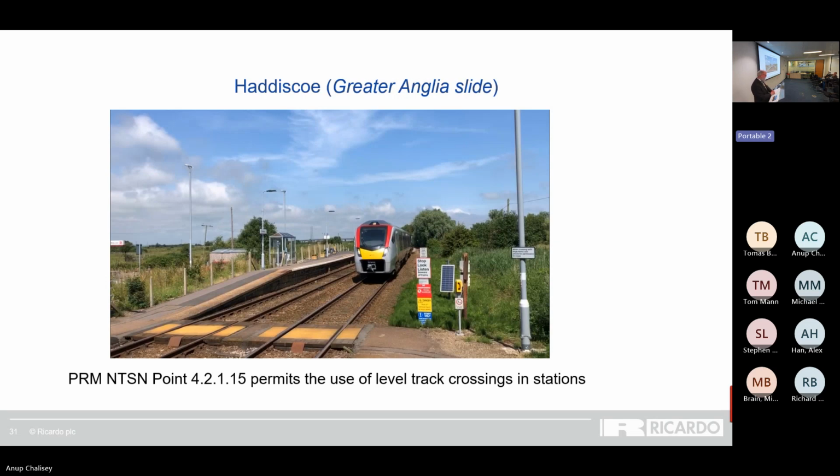Well, yeah, but the point is, as I've noted there, previously I said about the TSI permitting level crossings, boarding level crossings at stations. The PRM one does as well. If you were designing something like this for a new station, from the safety side there'd be a lot of questions asked about how you manage the people. But technically, from an accessibility point of view, I don't know whether people would know, in the Netherlands, something like that, they'd actually have little barriers.